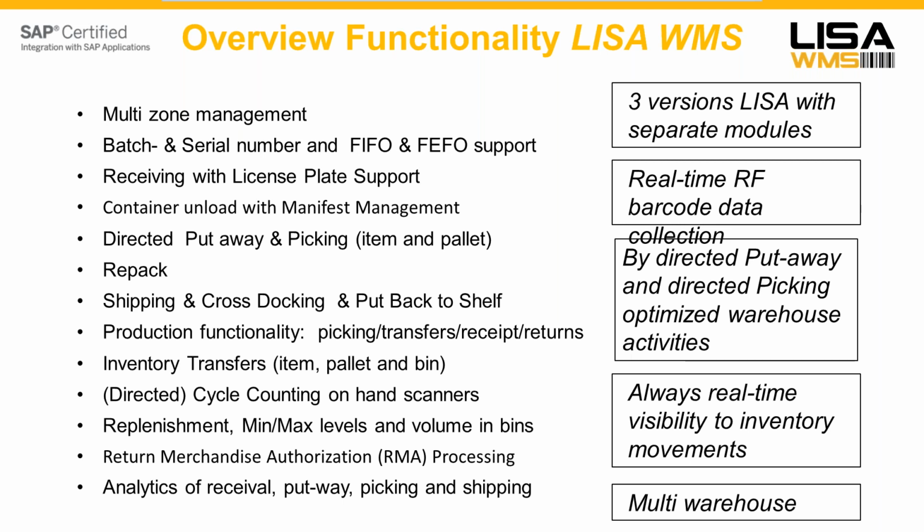We also have production functionality for those of you who work with SAP production. We can also do the picking for production, the transfer to production, the receipt from production with the finished goods. And if there are any items left over, any raw material, then we can also book the returns.